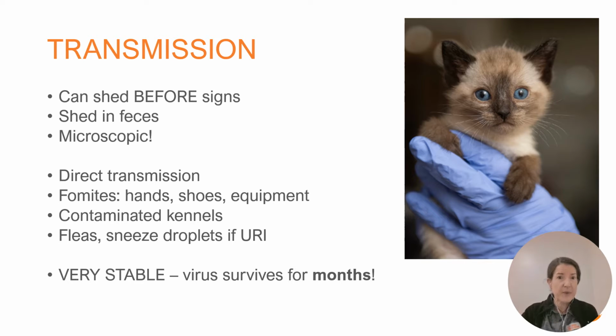How is this virus spread? Well, first it's important to note that cats can shed even before clinical signs start. So a completely healthy looking normal kitten could in fact be shedding this virus and be contagious. It's primarily shed in the feces, but viruses are microscopic. And so even if we pick up the obvious pile of poop, there still might be virus that's invisible remaining on that surface, and that could potentially infect another cat.